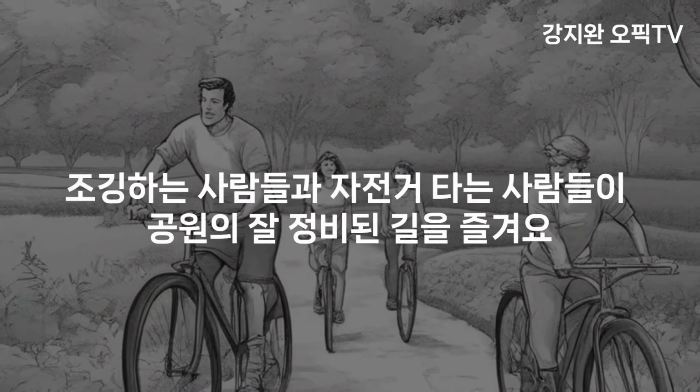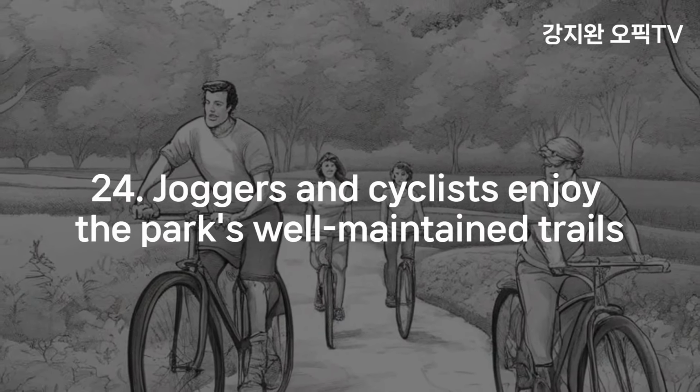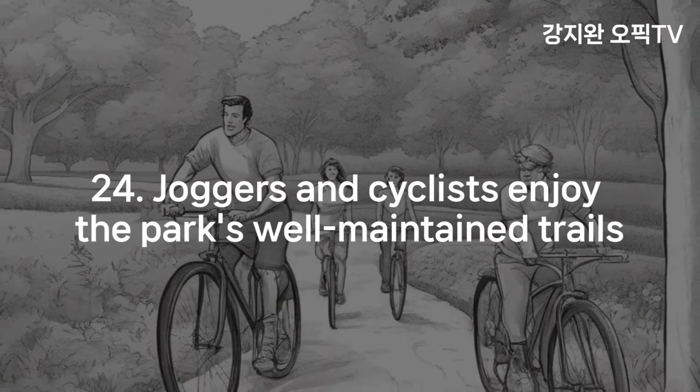Joggers and cyclists enjoy the park's well-maintained trails.